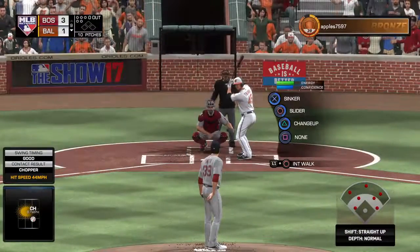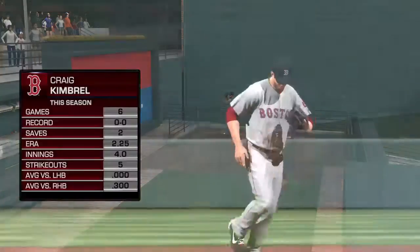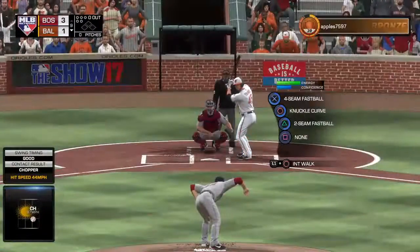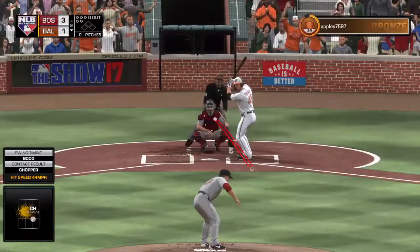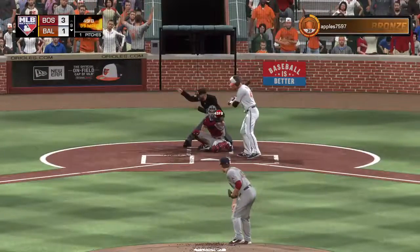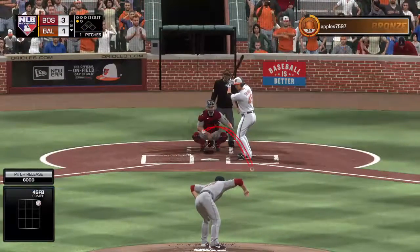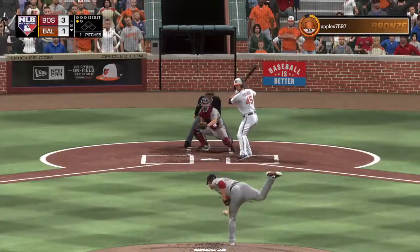striding into the box, Mark Trumbo. He'll be the one to get us going here in the bottom of inning number 9. Craig Kimbrel is the man called on to close this. Your attention, please. Now pitching for the Red Sox. In there for strike 1. That's a big fastball, obviously, and we're going to see this reliever throw it a lot.